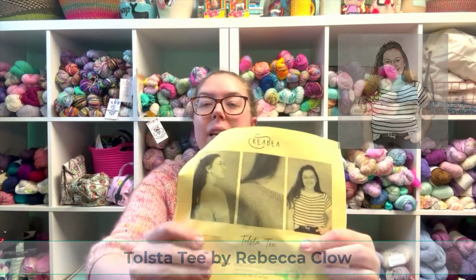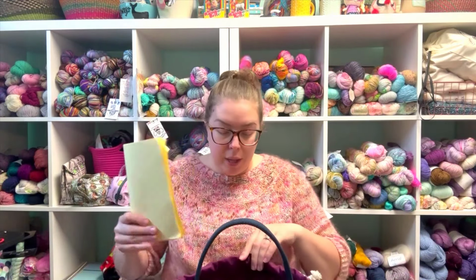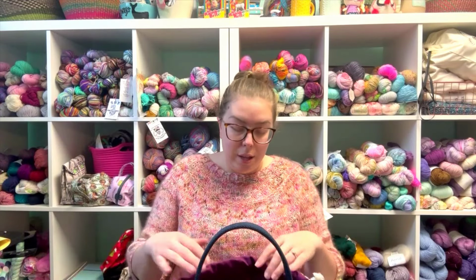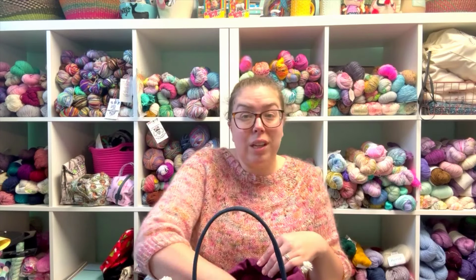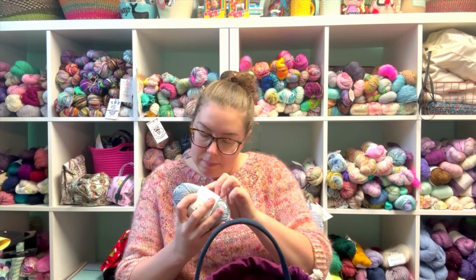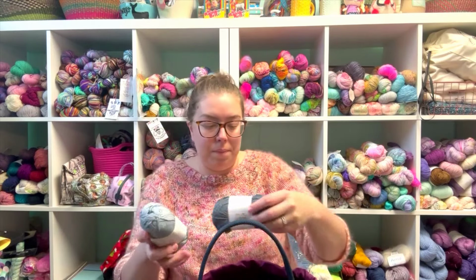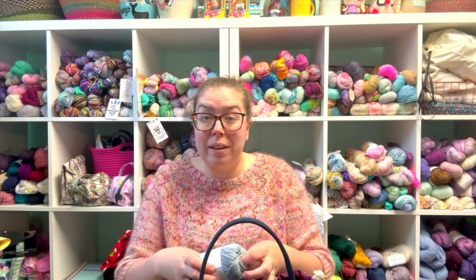So Tolsta tee. There are so many different modifications for this. You can do lace, you can do stripes, you can do solid, you can do ribbing. There's lots of ways you can personalize this. So I ordered some yarn for this because there was a sale at Galt House of Yarn, and Nancy's a bad influence.